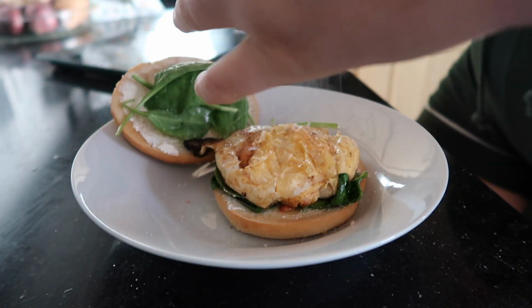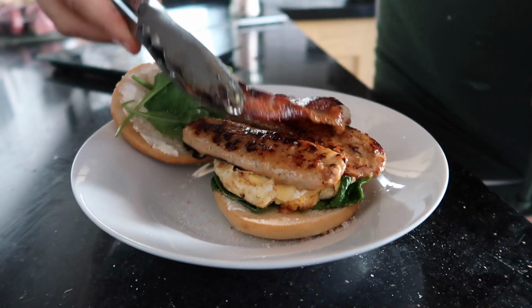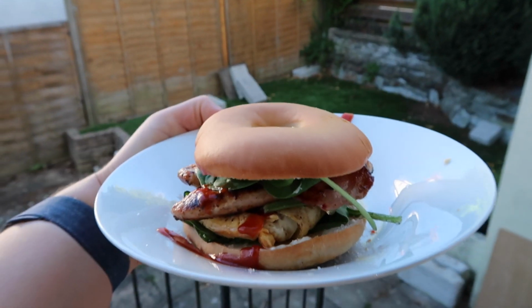And then I also have spinach in the bun just to add a bit more nutrients in there, add some veggies, and then it's completely ridiculous that I spilt the ketchup on the side. That's classic me, really. I love ketchup, both on the side and in the bagel. It's so good. I normally have this with a coffee. You have to try this bagel, it is honestly amazing.